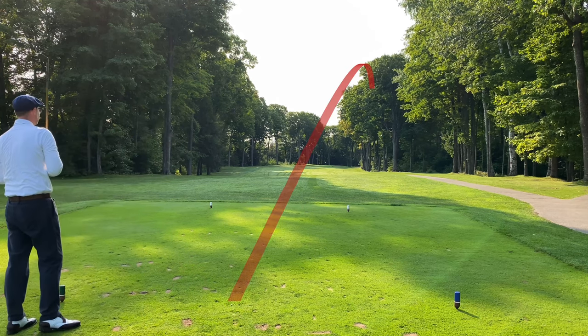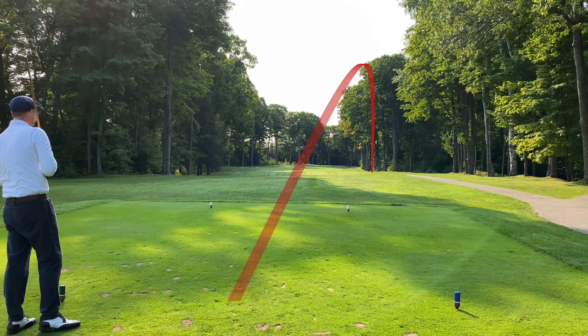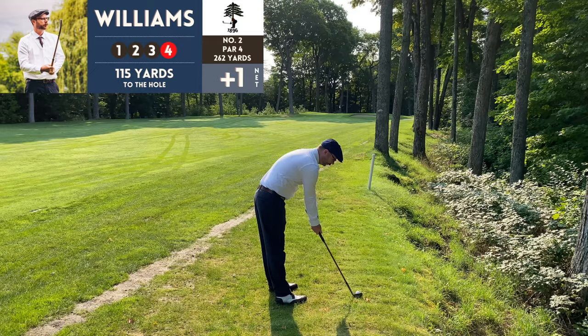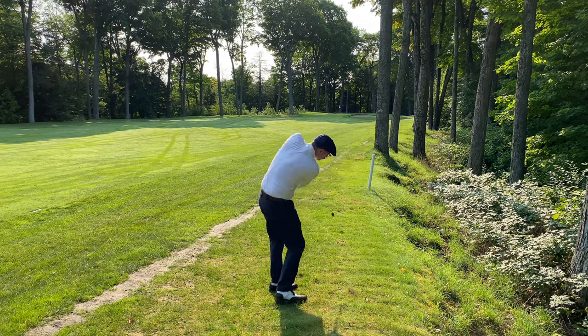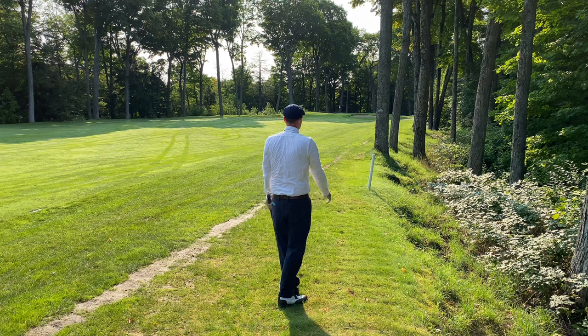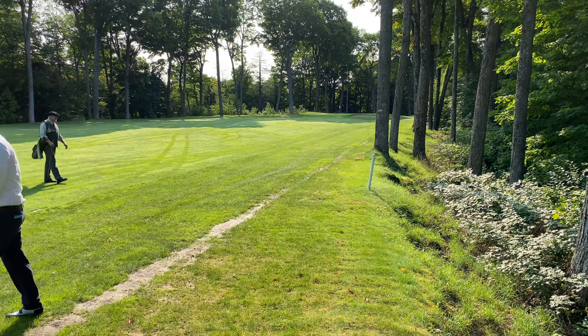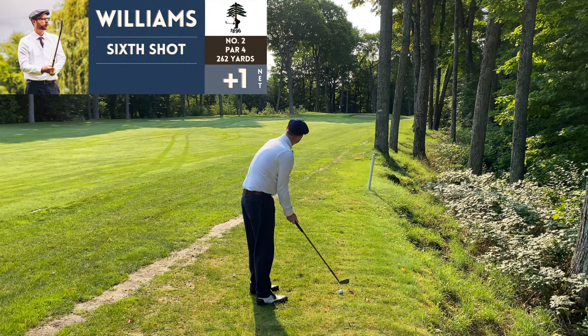I got unlucky here again. You know, early in a round, that is my tendency to push the ball right. And that one got into the brush on the right side out of bounds, and then I did that. I didn't even think about that happening, and it happened. Yeah, not a great start here.